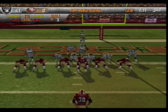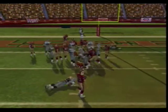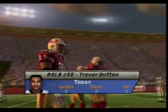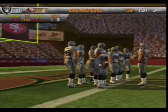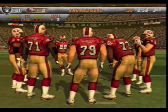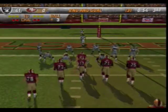Here we are in the third quarter, and this is the first time they've been inside the 20-yard line. Can he get there? Gets it. Dutton is there for the tackle at the 3. They went backward on that one. And they ran right into the blitz. They should have changed the play at the line. Maybe an audible to a sweep or a pass play. Something like a quick slant. It's 2nd and goal at the 3-yard line.